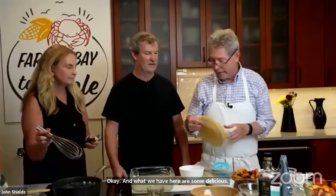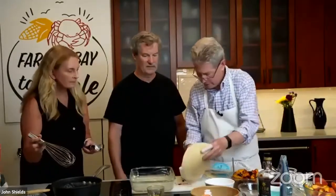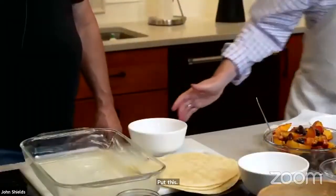And what we have here are some delicious flour tortillas. You can get these at just about any grocer now. So how many do we have? We have 1, 2, 3, 4 here. Well, we'll do 4 of those.